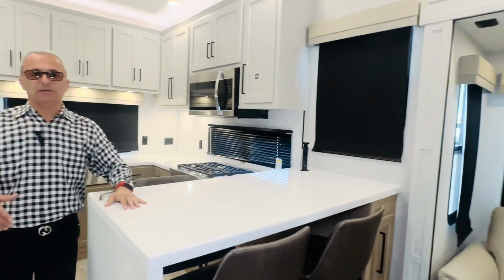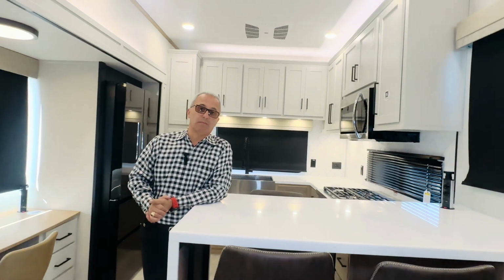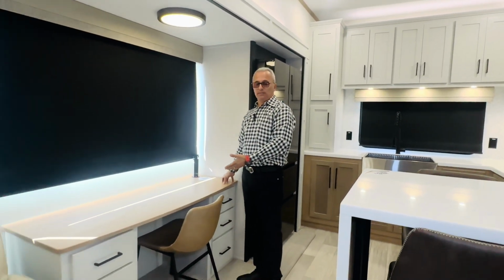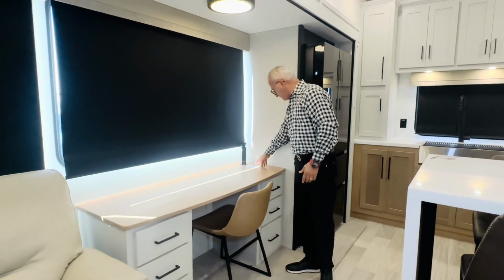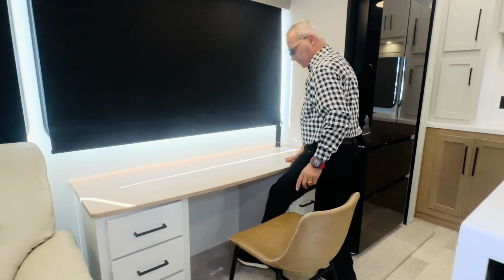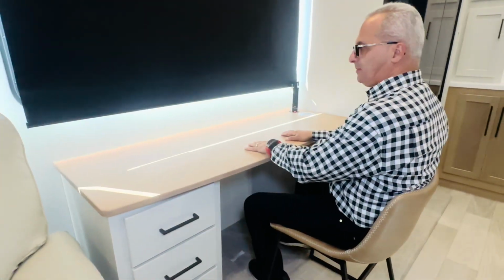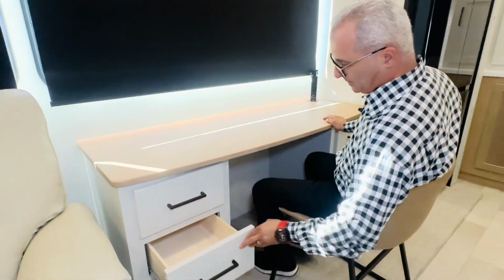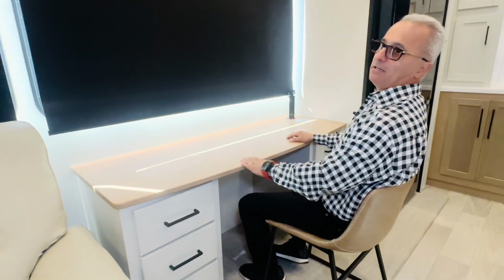I like the separation. Plus, for the traveling people who say, look, I need an office, I work from my trailer, so I need an office. Well, guess what? They already give you the office. It has a nice pop-up wireless charger, perfect. You could sit here, you could have your laptop, your printers, drawers for papers, pens, you name it. And again, I don't have to move.